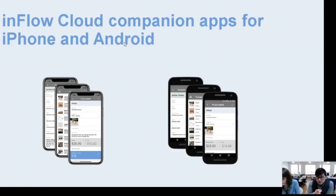The Android app also has, because Android is a little more open with its ecosystem, you can now attach a barcode scanner to the Android app. And you can scan right onto your stock adjustment screen with an external scanner, which is pretty cool.